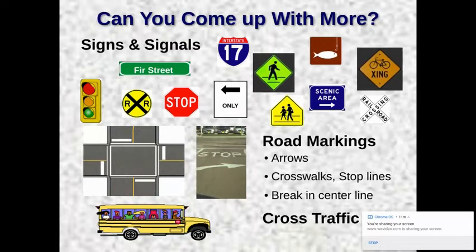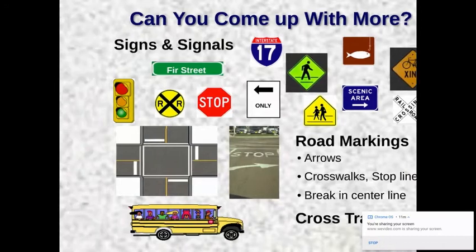Other street signs, be cautious of railroad crossing signs. That's a particularly high-risk intersection that we need to talk a little bit more about later on. Look for signs referring to bike or pedestrian crossings, school zones. All of those are important.